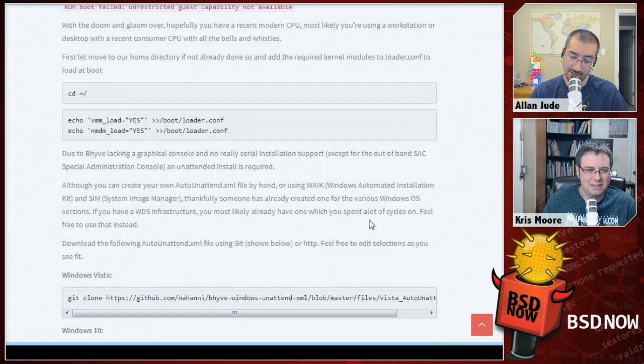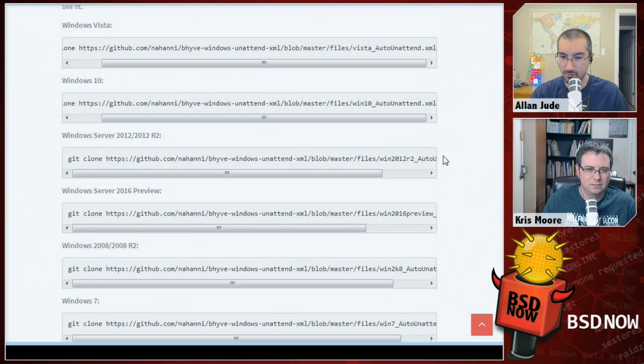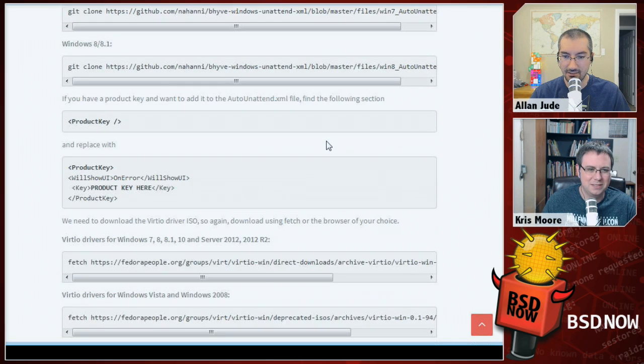Loading the Beehive kernel module and the null modem module for the serial console. Then, it looks like Nahani, the company that works with Beehive, has pre-written unattended install scripts for Vista, Windows 10, Server 2012, Server 2016, Server 2008, Windows 7, Windows 8 and 8.1, and everything. All you have to do is grab those and add your product key.